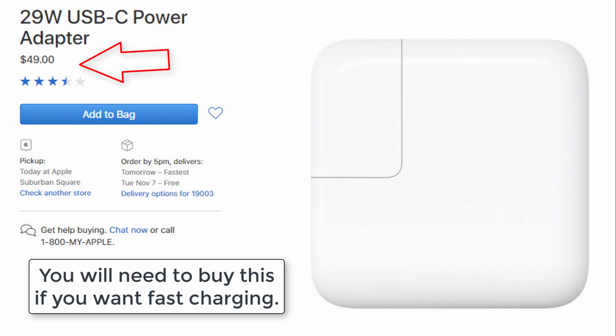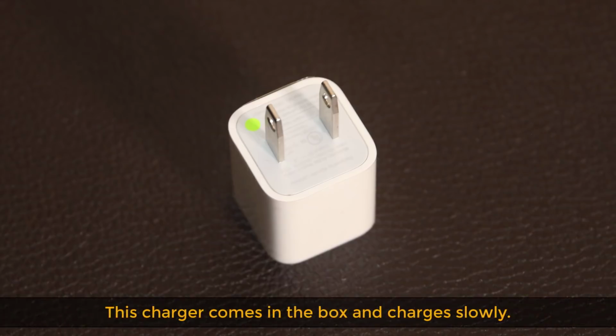But you can only achieve this if you buy the additional Apple USB-C power adapter. The one that comes in the box does not support the fast charging option. You will get the regular slow charging. Alright, so this category is a virtual draw, so let's talk about the prices.